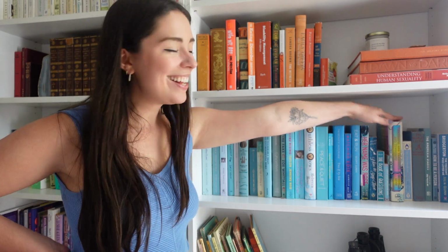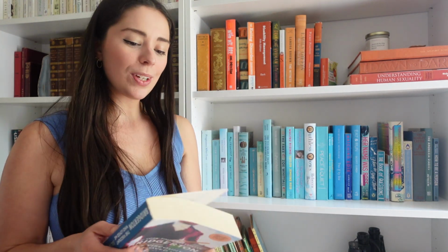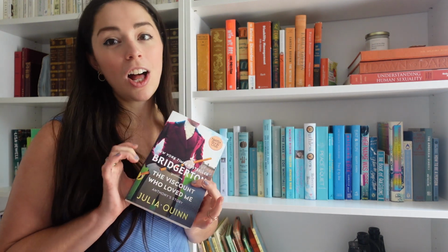Also, a few books on this shelf are some of my favorite modern books, like Malibu Rising by Taylor Jenkins Reid. I love that book. The same with Tomorrow and Tomorrow and Tomorrow. It's so good. Also on this shelf, I have the second Bridgerton book, only the second one. Do I need to read them all in order? I want to know. I really only want to read Colin and Penelope's book because that's the story that just came out on Netflix and I've been obsessed with it.